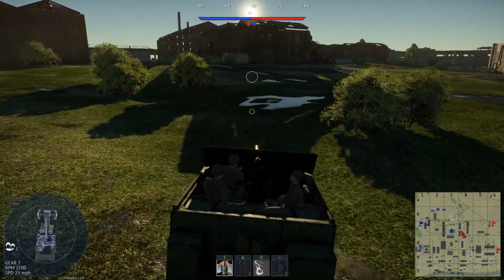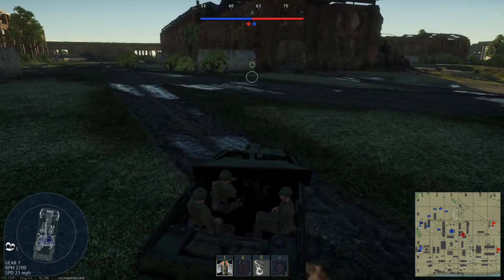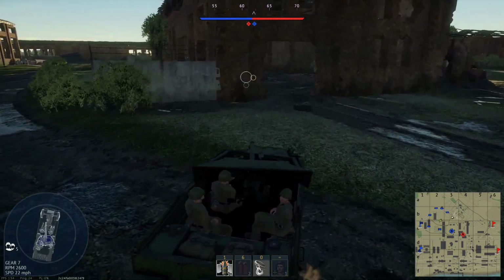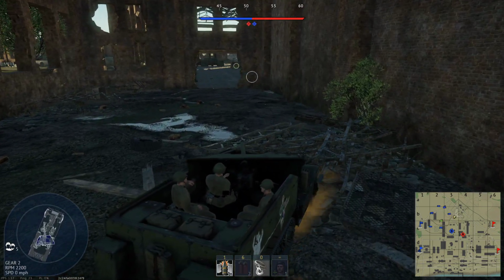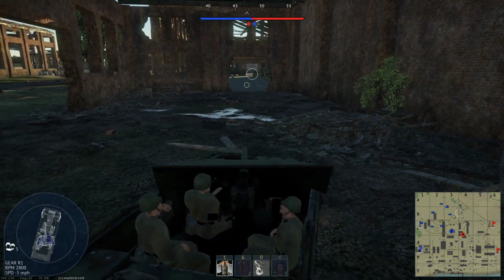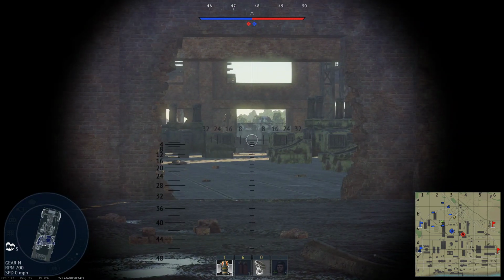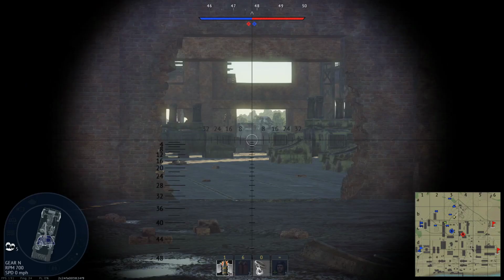So the plan is we're going to try and park in the factory and see where the enemies come from. Because at the end of the day, we have no armor, we have a decent gun, I want to put that to work. Okay, reverse. So we do have a good reload and a very good crew on this vehicle. I didn't even check what BR it was. It looks like a 2.7.